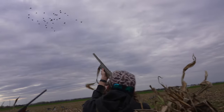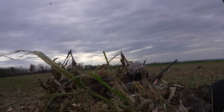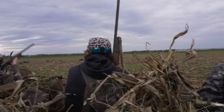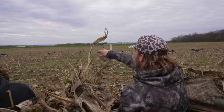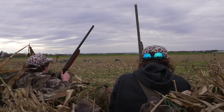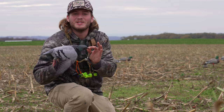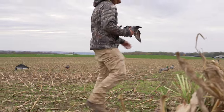Kill him. Hold on. I don't know how I didn't just shoot that one. Drop that one. Nice, good shot. Hold on. We got these two out here looking like they're going to drop. That one's dropping in the alfalfa right there. Right there. You, Louie. Greasy pidge feed. Nice shot.